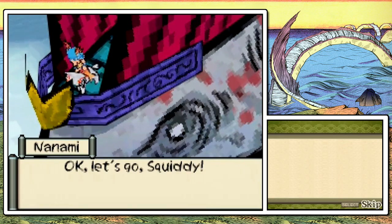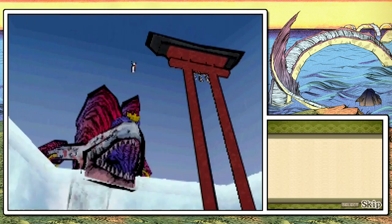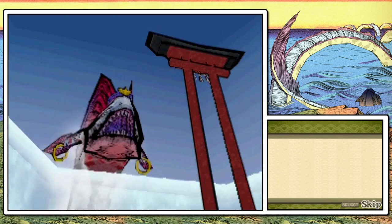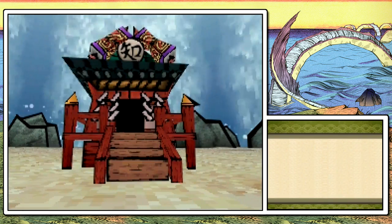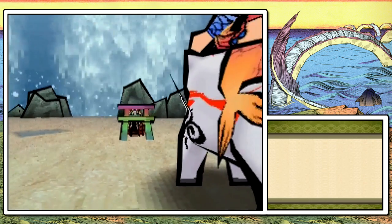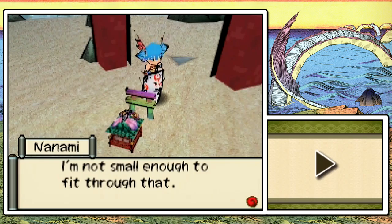Okay, let's go, Squiddy. Now, I want to say this right here. They are going to be jerks coming up. If you've never actually legit died in Okamiden, you probably will coming up if you are going for 100% and you are not experienced. So, I'm not small enough to fit through that.